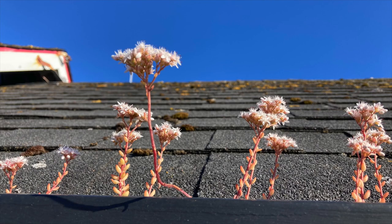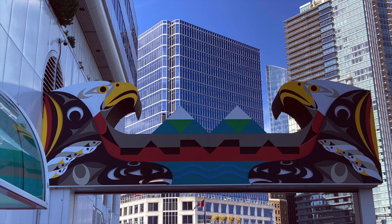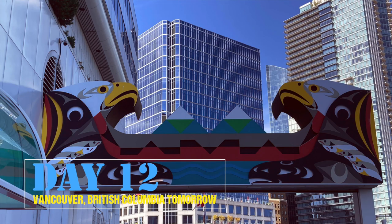Always amazed at the places plants will grow. If you or I were to plant these in the same spots, probably fail to grow anything. A tribute to the Canadian First Nations people on the Breakwater Wall. Vancouver, British Columbia, tomorrow.